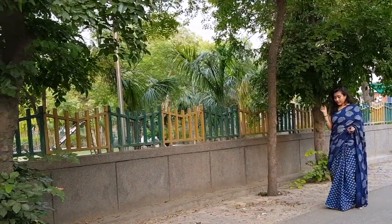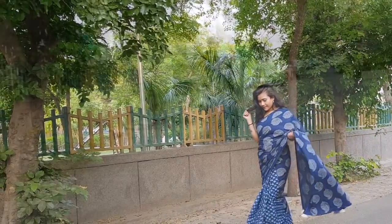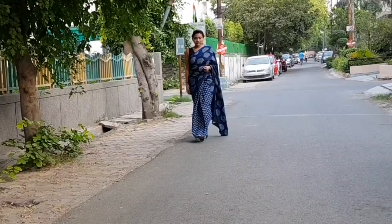And for the fifth look, I tied this sari like a desi girl with minimal jewelry and free pallu, so that you guys can have a proper look. And that's it for this video guys.